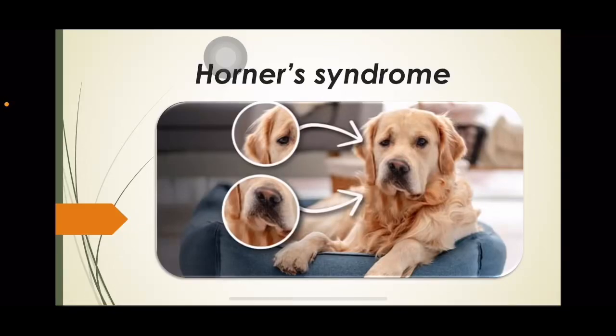Hello guys, today we are diving into the fascinating world of Horner syndrome in cats and dogs. We'll explore what it is, why it happens, and how it can be treated.